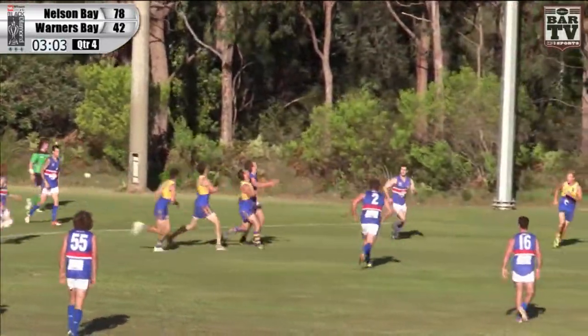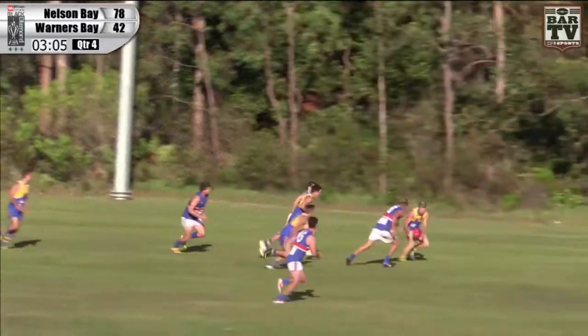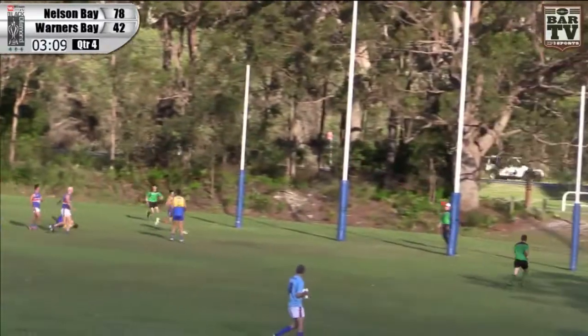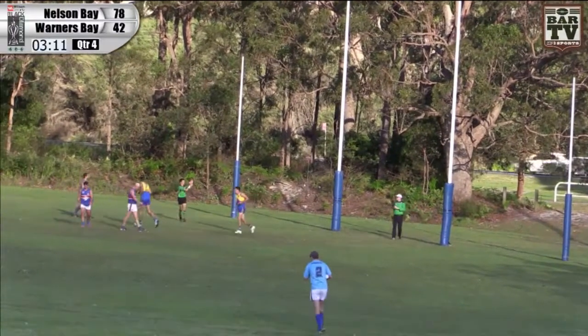Throw in again. Cooper over the head of Cooper. Porice is there as well. Kicked off the ground by Erickson. Over comes the Deacon. He handballs it across there. Looking for... Oh. I think that's Mooney. I think Mooney's got it. On the left boot. And that's a goal.